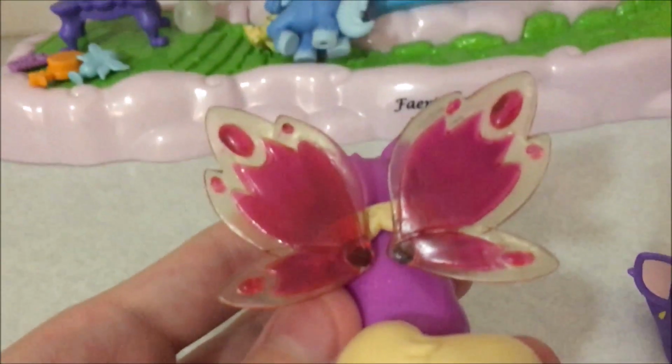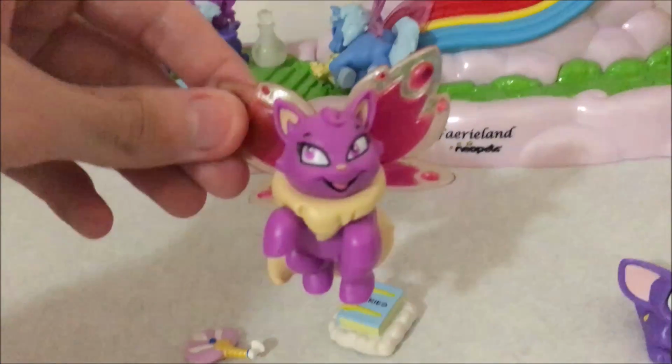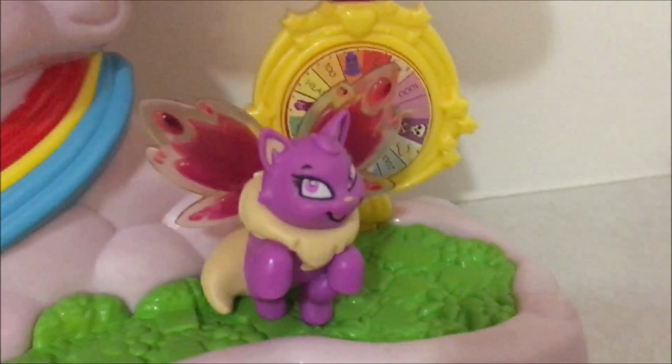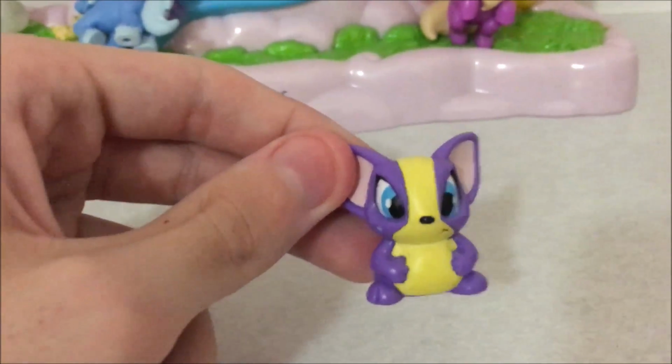So kind of gross wings, but I have to let that pass. So again, not much to say. Very nice figure, and you can sit it up just like that. Now she looks perfect. Then on other terms, we had the Mazu here.